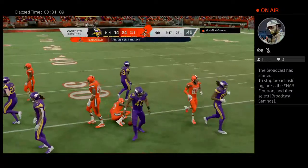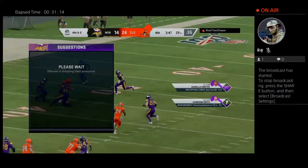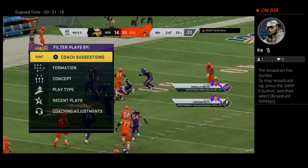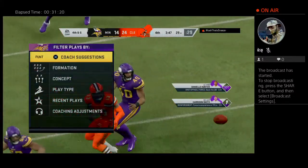And that is incomplete. And sensing the momentum maybe changing here a little bit, Charles. Yeah, this defense is going to get off the field quickly, and their offense got them a touchdown last time they had the ball, so they should get another shot.